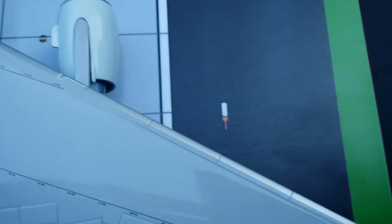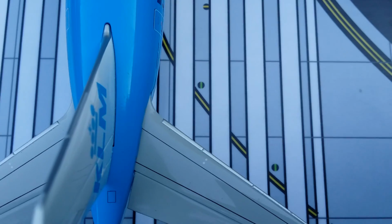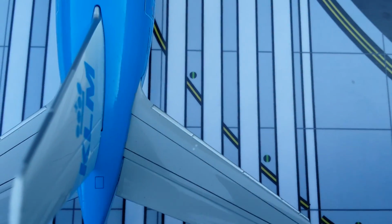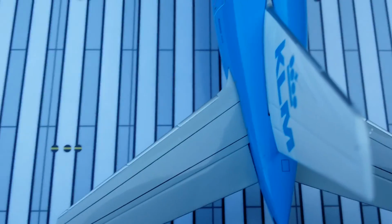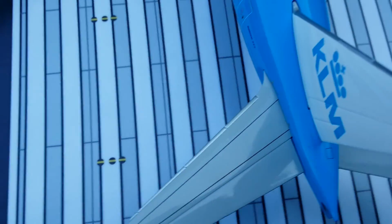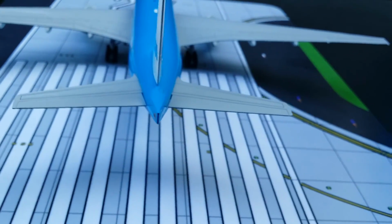Okay. That's the wing. Okay. There. See the little two dots there? Them the luminaire lights to light up the tail here at night when it flies at night. Same on this side as well. Okay. And I'm gonna turn that back around here.